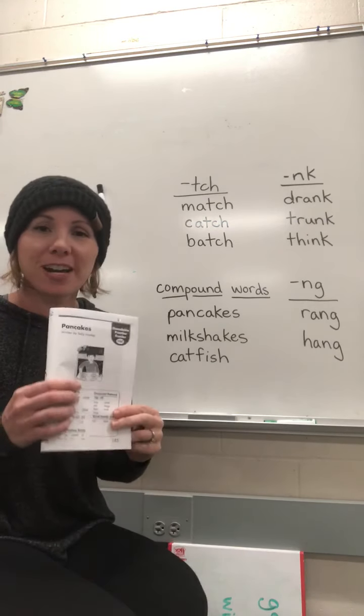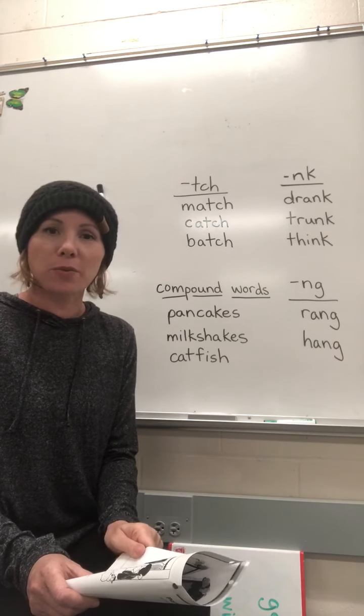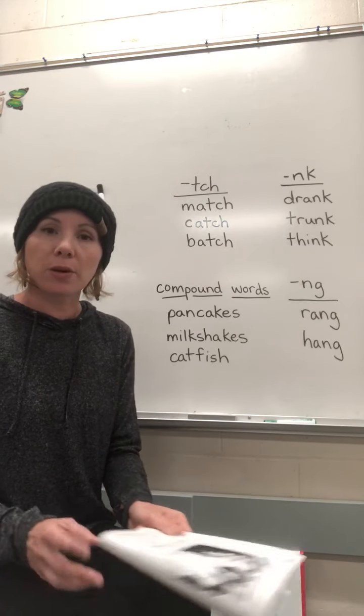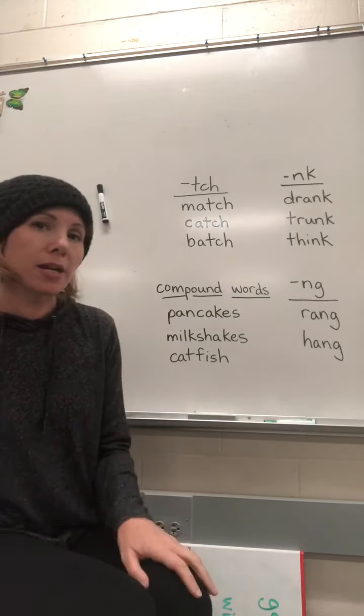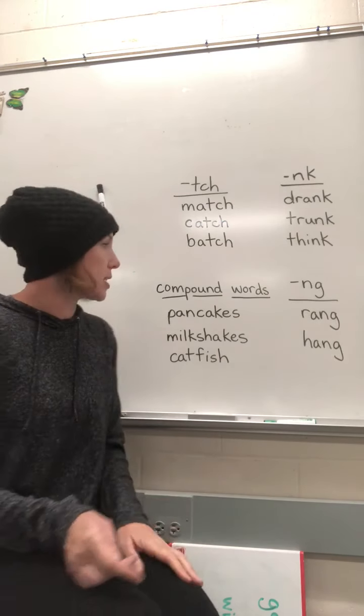This book is a great book with lots of review of the things we've been working on. So let's practice those compound words. Remember, compound words are two smaller words that make up one bigger word. And we talked about using chunky monkey, looking for a chunk of that word you know, then reading the second chunk and then putting them together.